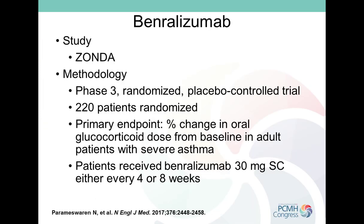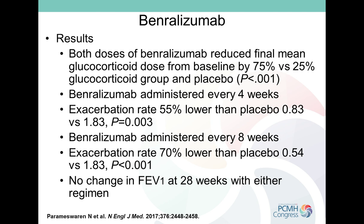Another drug I want to mention very quickly is Mepolizumab. This was the Zonda trial in New England Journal of Medicine. Again, this is a phase 3 trial. They looked at over 220 patients. But their primary endpoint was the change in oral corticosteroid use, and patients received the drug 30 milligrams sub-Q every 4 to 8 weeks. Again, the doses of Mepolizumab reduced final mean glucocorticoid dose from baseline by 75% compared to 25% with the placebo and glucocorticoid group.